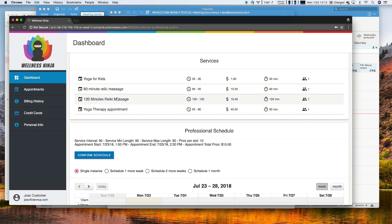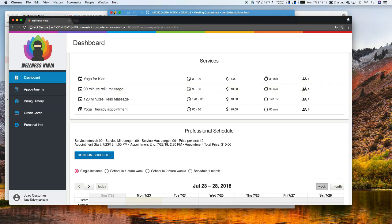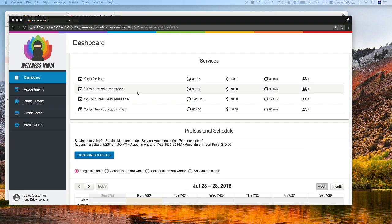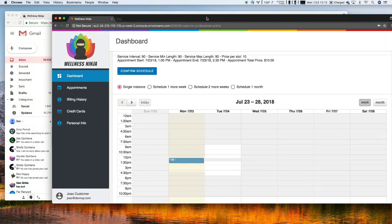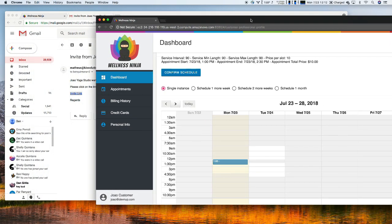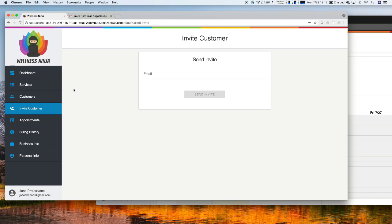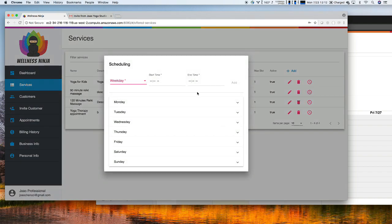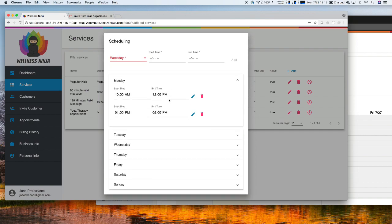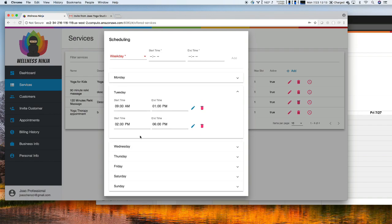So here I am, and I'm going to look at that 90-minute Reiki massage appointment that I was setting up a moment before. So here I am looking at the 90-minute Reiki massage, and remember, this is the customer view over here on the right. I'm just going to go back to the view for the professional to remind us when the calendar is. So the calendar for 90-minute Reiki massage is 10 to 12 and 1 to 5 on Monday, and 9 to 1 and 2 to 6 on Tuesday.